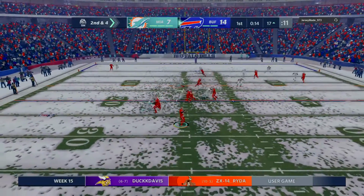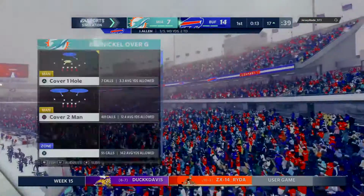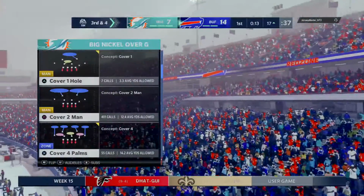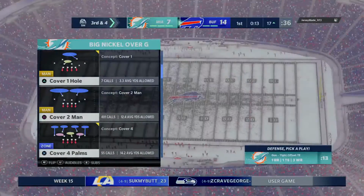So the shotgun snap to Allen. And boy, that one drops incomplete, but if he was hit a fraction sooner, it may have been a fumble. Incomplete. Brandon Jones on the coverage.